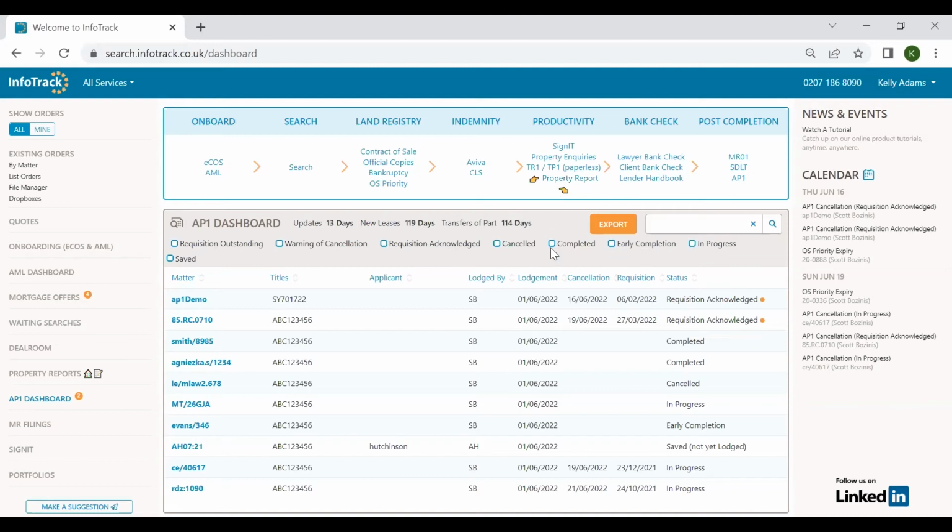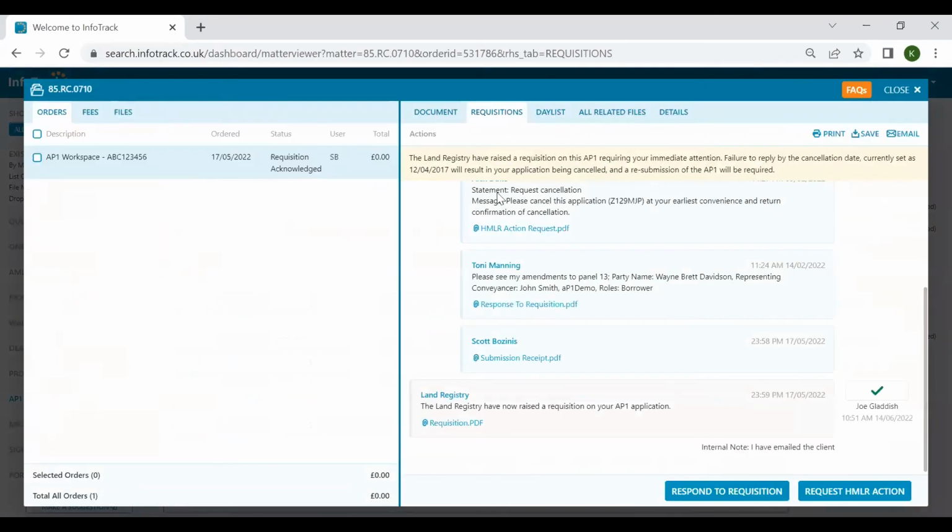We also have a handy export tool, which will put all your submissions into a CSV file, so you can filter through those for any auditing purposes. I'm going to click on requisition acknowledged. So what you're going to essentially have is a WhatsApp style chat that you can have directly with your caseworker. So you'll receive your submission receipt and any requisitions will come in through this chat. You will be notified by email as well, and then you can respond to the requisition and that will go straight to the caseworker. You can check the day list for any pending registrations against the title.